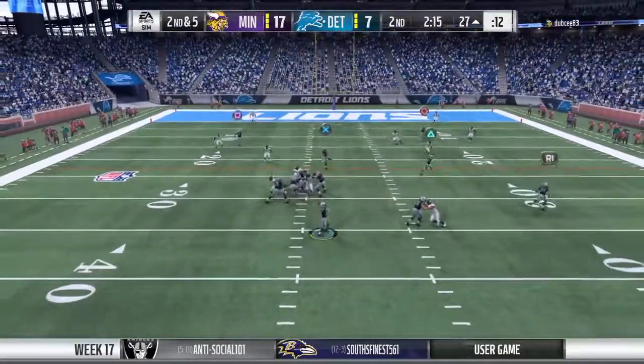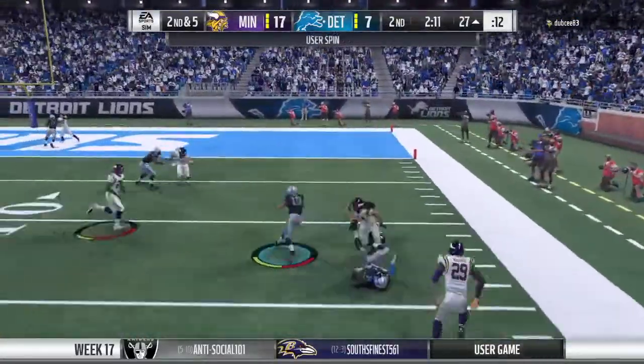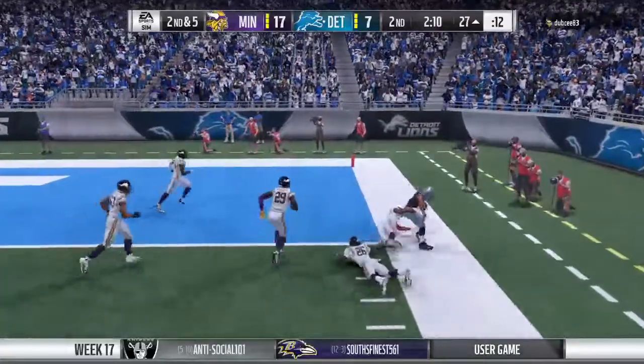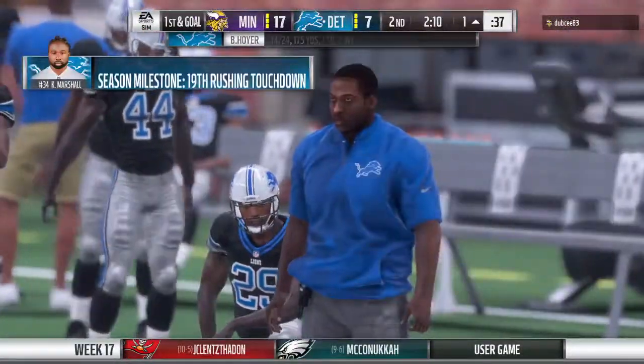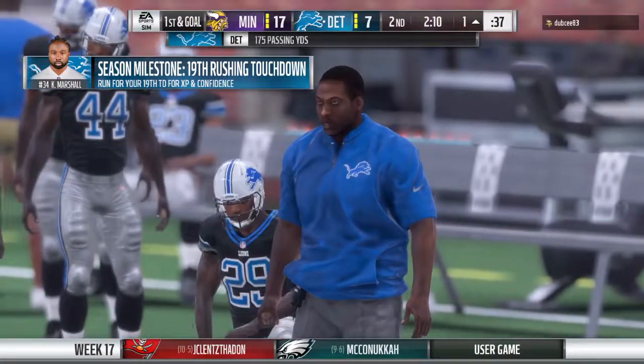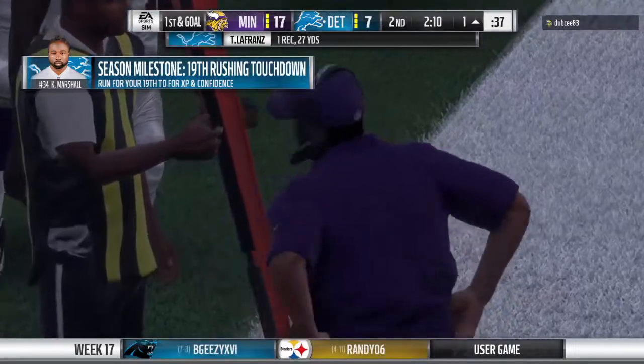Back to throw here. Going right side here, and that's complete. A very solid gain of 27. This offense can certainly move quickly when they want to. 3 plays, 3 pass completions. In the blink of an eye, they've got a first and goal.